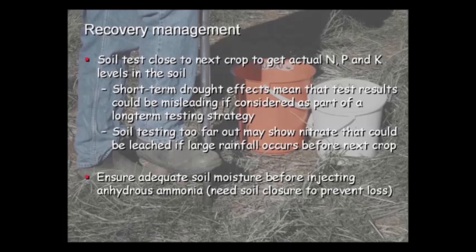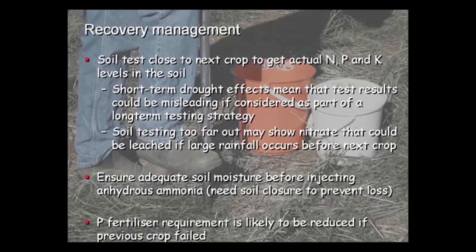Just a little tip for people using anhydrous ammonia is just a reminder that you've really got to get that moisture content right. If the soil's still a bit too dry and you don't get proper closure, then a lot of that gas can escape from the slot. And also if it's too wet as well, the slot probably won't close up properly. And another tip there about the phosphorus fertiliser, that requirement's likely to be reduced if that previous crop has failed.